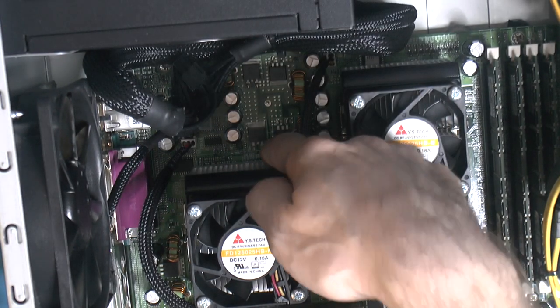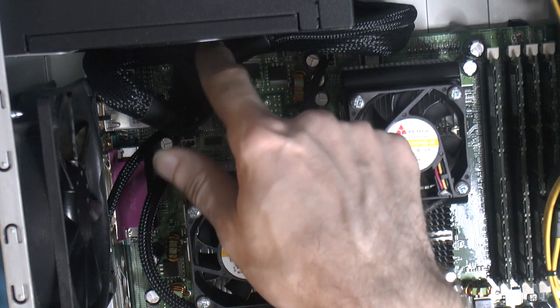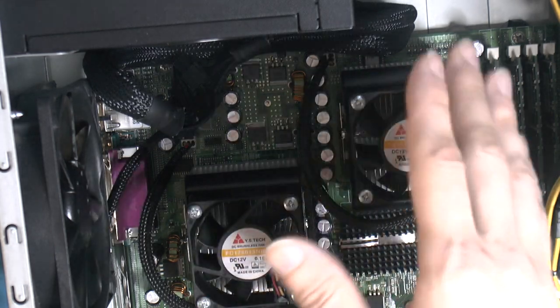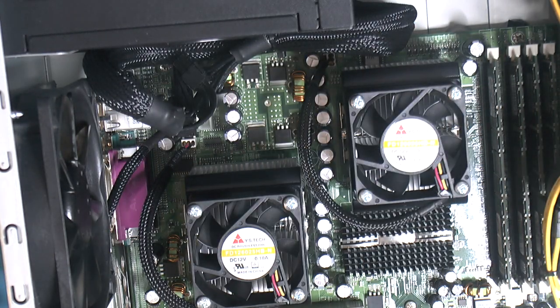If air comes out here and here, what's the closest lowest pressure zone? It's the PSU. So the PSU gets all the hot air basically. So it gets noisy, and the computer just gets very warm inside. It's horrible. Horrible running push on this system.